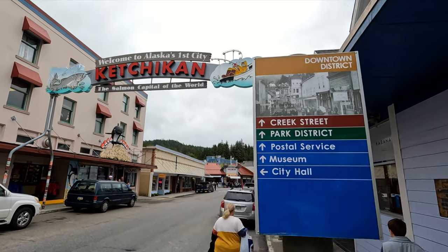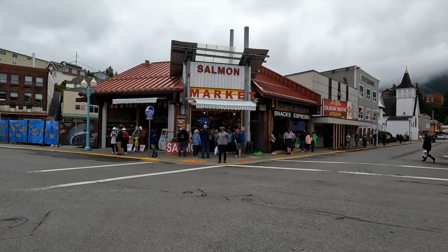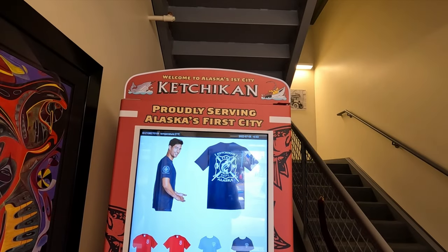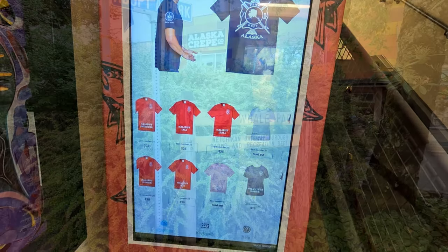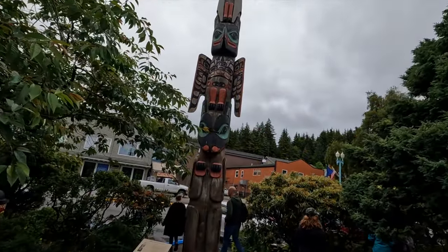We really appreciate it. Ketchikan, the salmon capital of the world. You can find salmon everywhere. Salmon market. Salmon everywhere. Now, if you want to support the local fire department, they have a t-shirt vending machine inside. Come grab your t-shirts that have the Ketchikan Fire Department on them. Now, if you're looking for totem poles, there's the Whale Park outside. Very interesting.